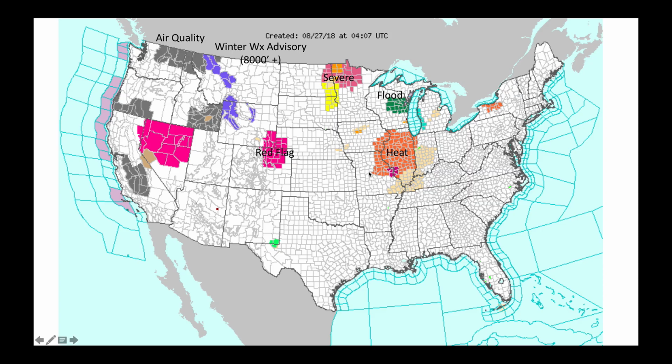This is the flow pattern as everything is kind of set up. But because of that, there's some neat things to point out here. Yeah, we're dealing with quite a bit of heat in the Corn Belt and a lot of flooding and severe weather in the northern plains. Out west, because of the position of that deeper trough, which you just saw, look at this. We've got winter weather advisories in the higher country out here. So I thought you might want to see that.